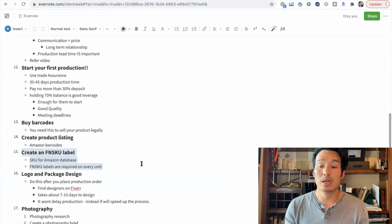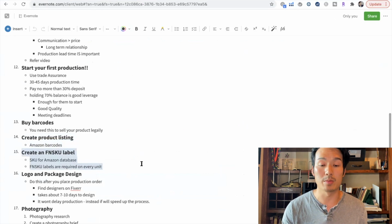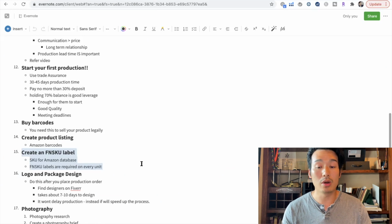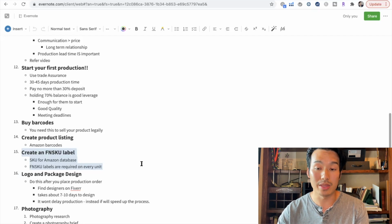Step 15, the next step we want to do is create the FNSKU label. This is the SKU for Amazon's database, like I said, and you need an FNSKU label on every single unit of your product in order to sell it in Amazon's marketplace. So they will be able to know how many products you have, how many sold, and all that stuff. They just need it for their database. So you're not going to be able to sell on Amazon without having this.